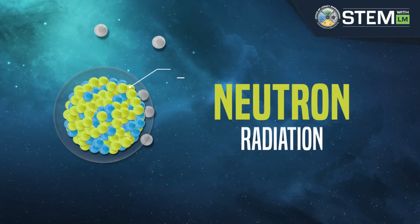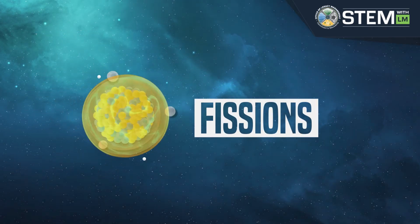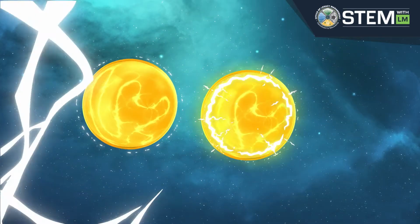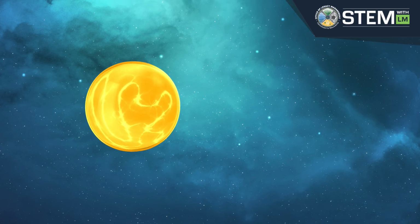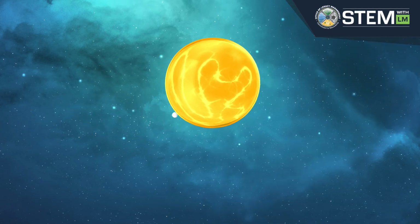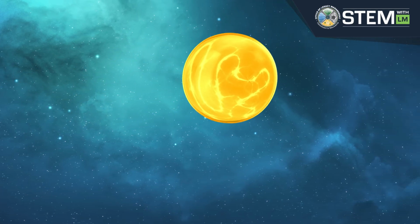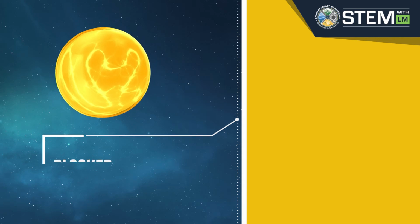Neutron radiation is mainly created when a uranium or plutonium atom fissions or splits when creating energy for electricity. Let's visualize neutron radiation as a softball, bigger and stronger than a beta ping pong ball. Neutron radiation can travel hundreds of feet in the air, but can be blocked by materials like concrete or water.